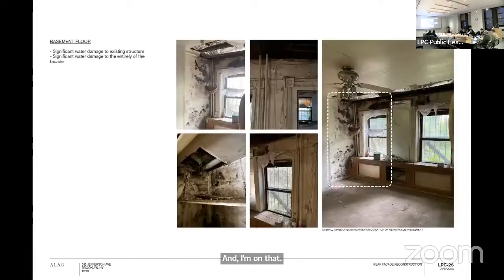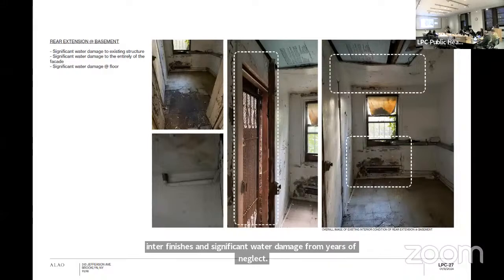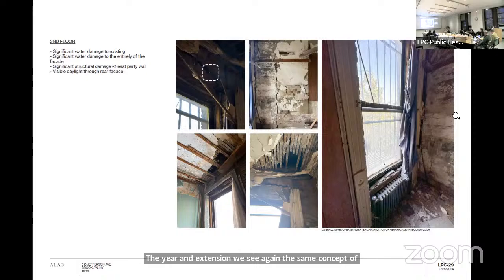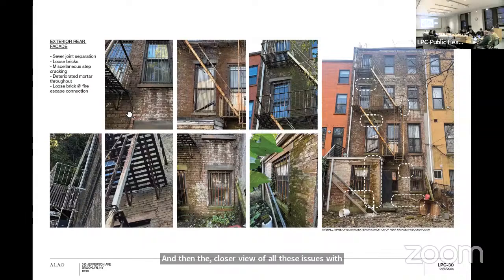So we just wanted to show you how deteriorated the condition of the house is from the inside, where we see a lot of mold and peeling of all the interior finishes and significant water damage from years of neglect. The rear extension, we see again the same consistent water damage and some cracking of the walls in this area. And then the closer view of all these issues with severe joint separation, loose bricks, step cracking, and deterioration of that whole facade.